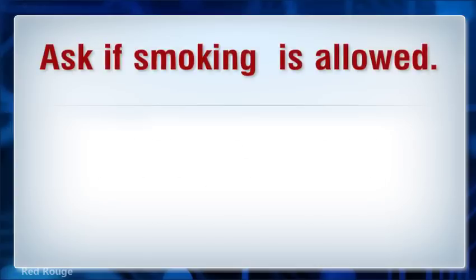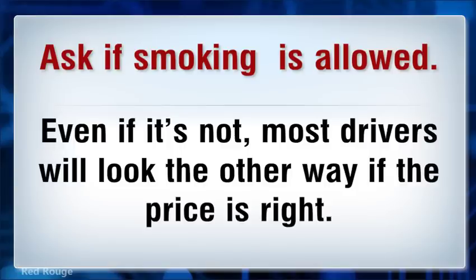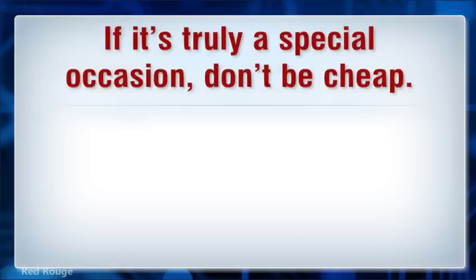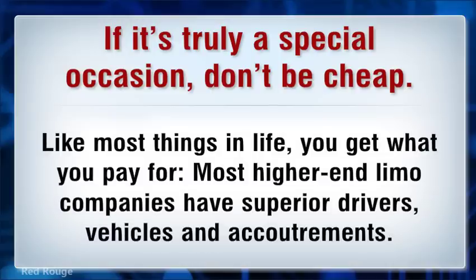If smoking is allowed, even if it's not, most drivers will look the other way if the price is right. If it's truly a special occasion, don't be cheap. Like most things in life, you get what you pay for. Most higher-end limo companies have superior drivers, vehicles and accoutrements.